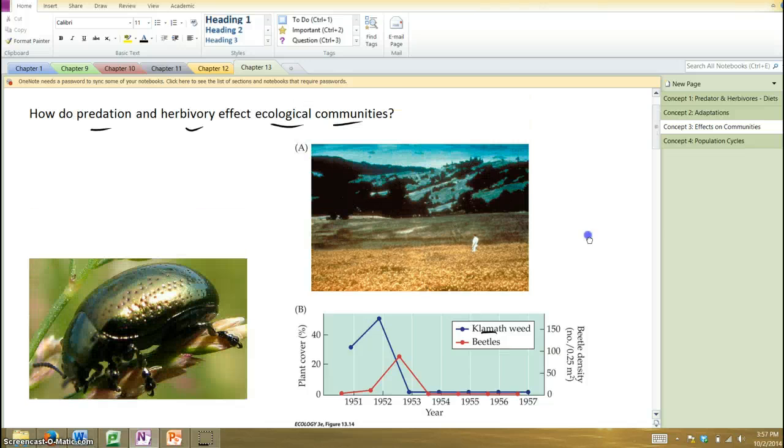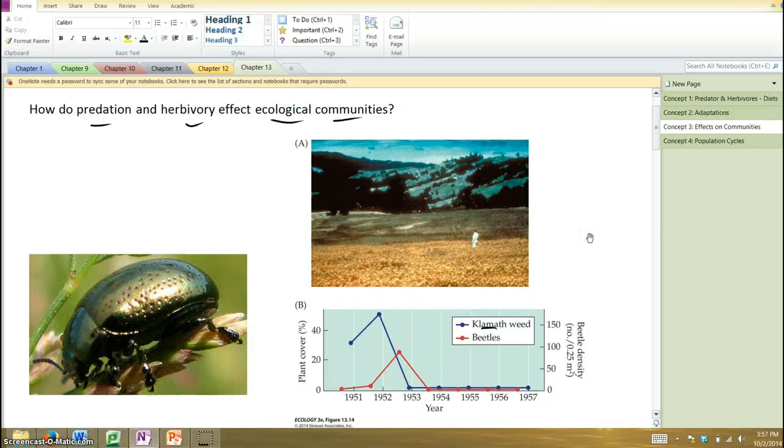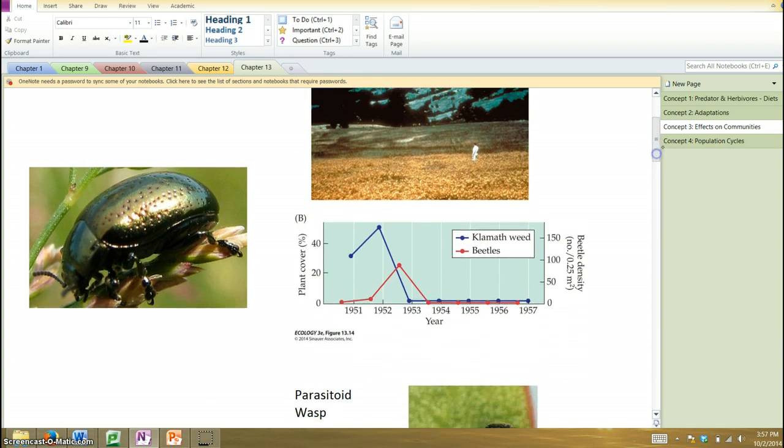And so what was done is this beetle was brought in, and I think the Klamath weed might be a non-native. I'm pretty sure the beetle is. It was brought in to control this weed, and you can see, indeed, it does do a good job of that. So here's this weed sort of taking over in the early 1950s, and introduction of the beetle.